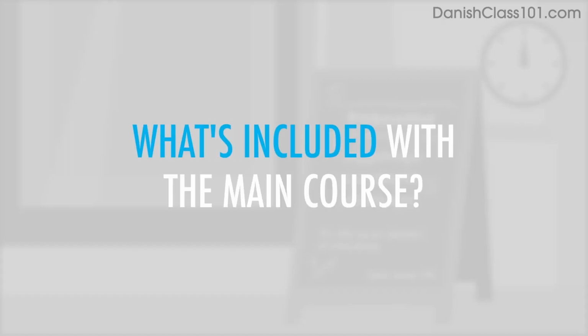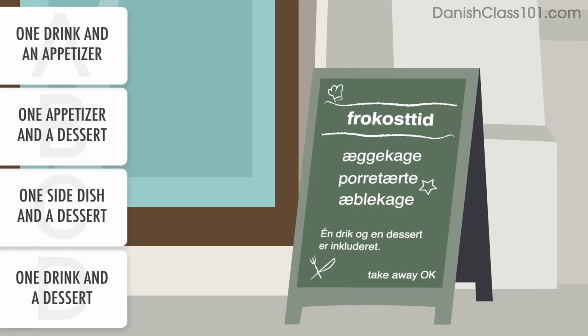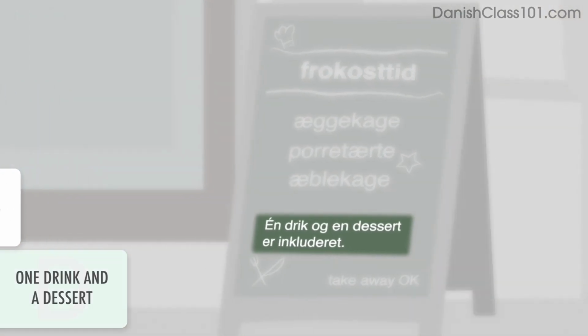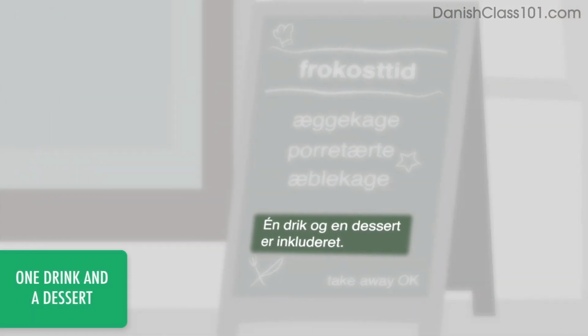What's included with the main course? The sign says, 1 drink and a dessert are included. En drik og en dessert er inkluderet.